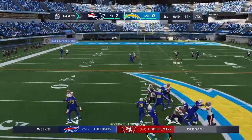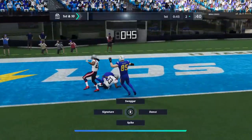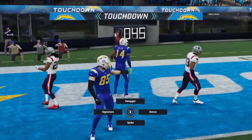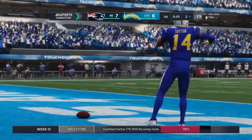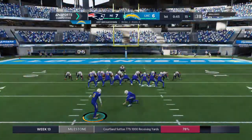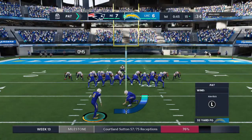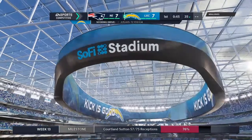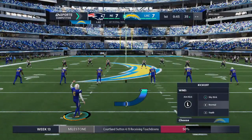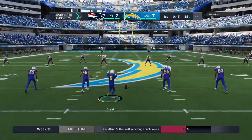On 1st and 10, Stafford. He'll let this go deep for Sutton. It's caught. One-handed. Oh, my, he pulled it in. And he takes it in for a Charger touchdown. Cortland Sutton, his 4th touchdown on the year. And the Chargers are an extra point away from tying this thing up. It's up and good. So these teams match touchdowns here in the first quarter, and we're tied 7-7. So all even at 7 now as they kick it away.